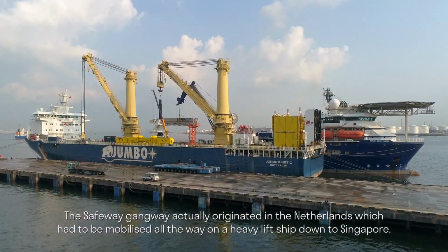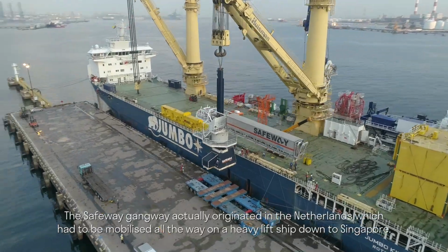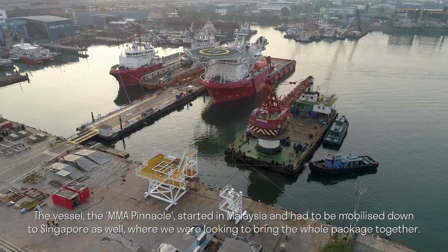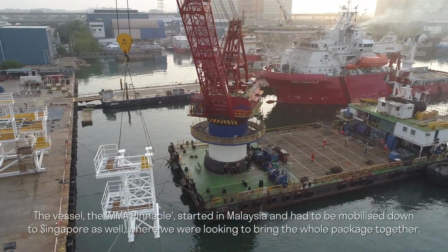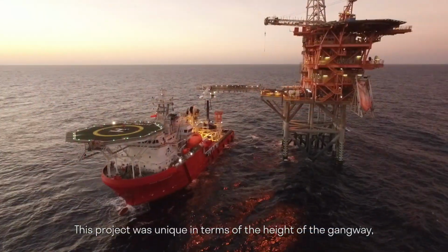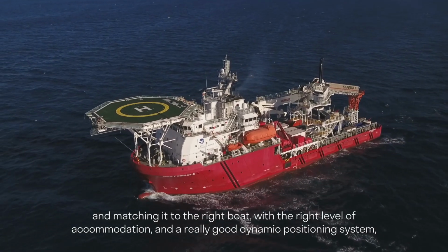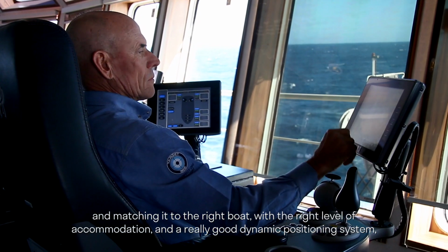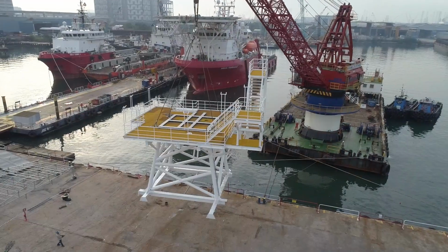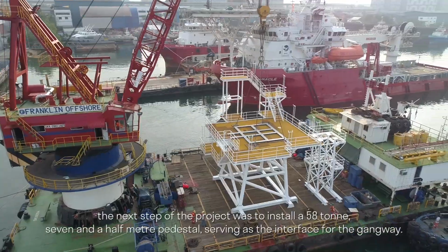The Safeway gangway actually originated in the Netherlands, which had to be mobilised all the way on a heavy lift ship down to Singapore. The vessel, the MMA Pinnacle, started in Malaysia and had to be mobilised down to Singapore as well, where we were looking to bring the whole package together. This project was unique in terms of the height of the gangway, and matching it to the right boat with the right level of accommodation with a really good dynamic positioning system, we were able to do things other marine companies can't do.